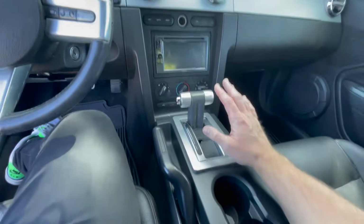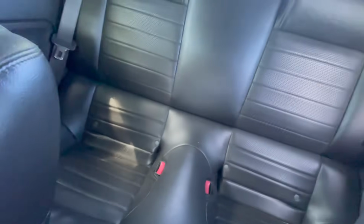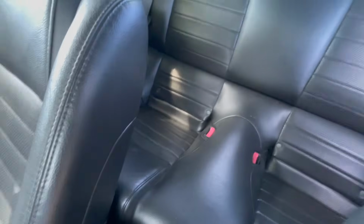So the main thing with this interior is it's been sitting out in the sun. It's starting to get dry rotted, right? Back seats actually look pretty cool. It looks like you sit way down in there. There's not any room at all. No room back there to sit, but the seats do look very bucket and pretty cool looking, to be honest.